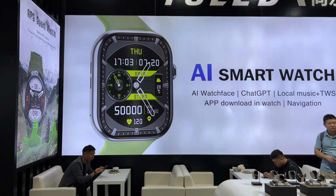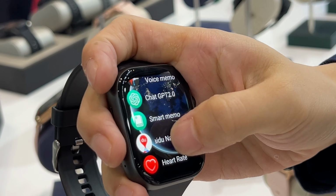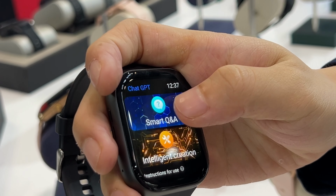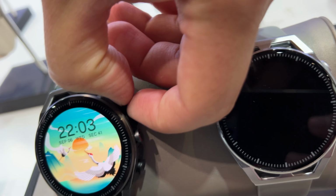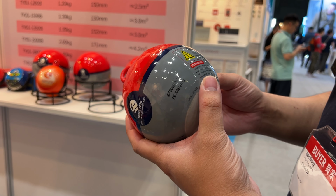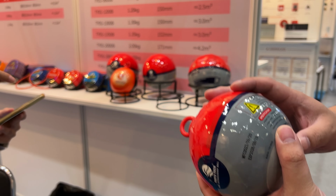They're really putting AI into everything these days too. Somehow, they've managed to add ChatGPT into an Apple Watch lookalike. And this one even hid Bluetooth headphones right into the watch itself. These things are tiny. And this ball right here, it kind of looks like a Pokeball, but they can be thrown right into the fire to extinguish it.